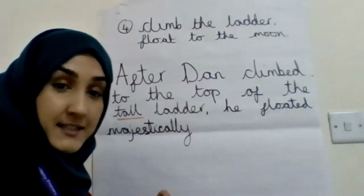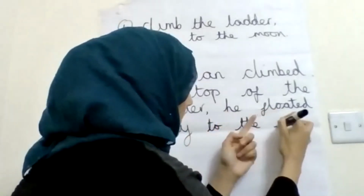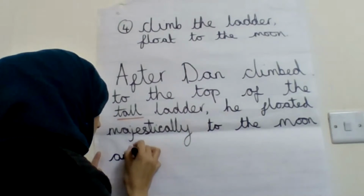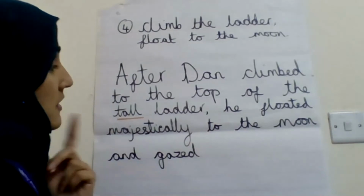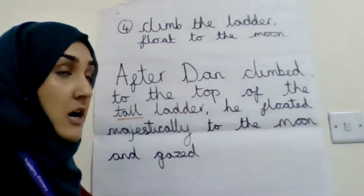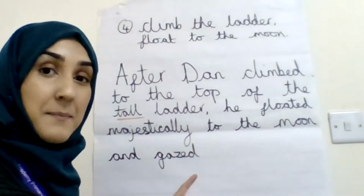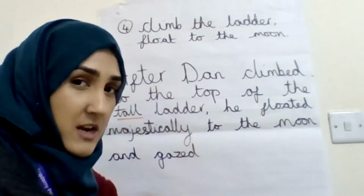He floated majestically to the moon and gazed. I'm going to write finger space, gazed. I want to finish off gazed at the stars. Gazed is another word for looking or stared, but I want to describe my verb gazed. I want to use an adverb, which is a bit like an adjective, but when you describe a verb. Remember, you're going to learn that in year 3. I'm giving you early access.